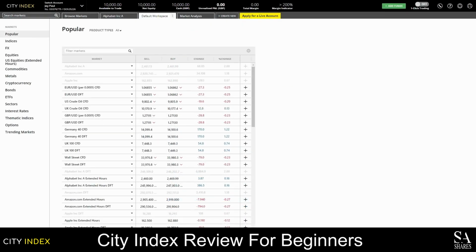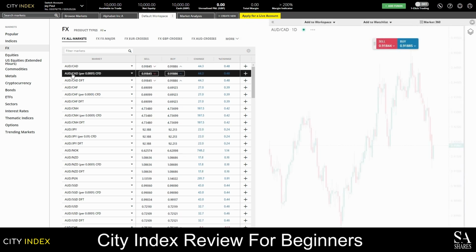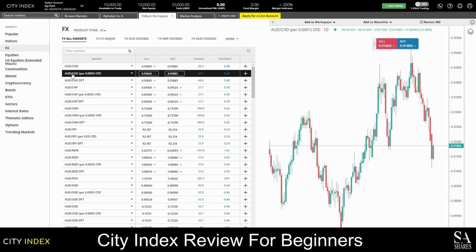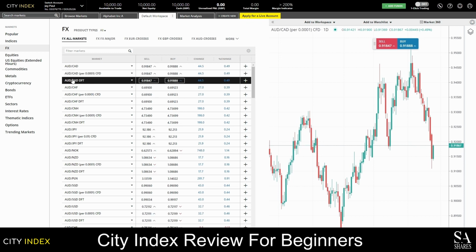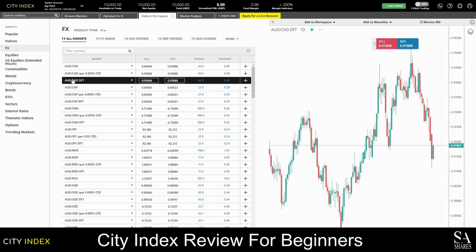This is the City Index proprietary trading application. In the center of the dashboard, you have your list of popular markets. You can easily switch between your preferred markets on the top left side of the dashboard. And once you have selected your preferred market, you can simply click on the instrument or currency pair, and it'll open a graph on the right side of the dashboard. This will provide your buy and sell order and your graph window.